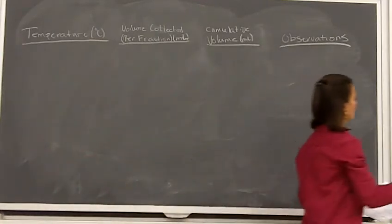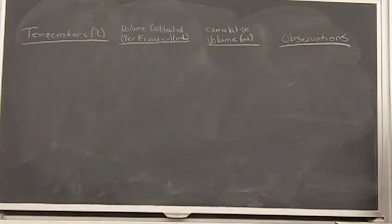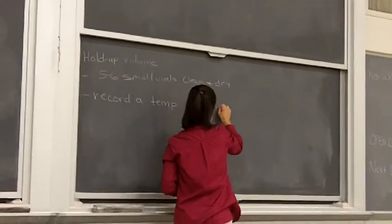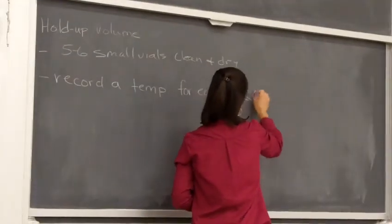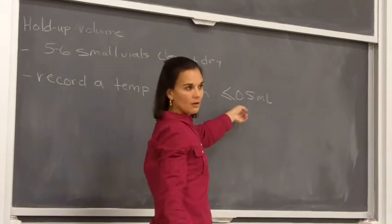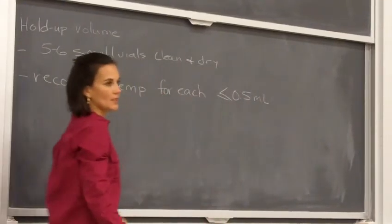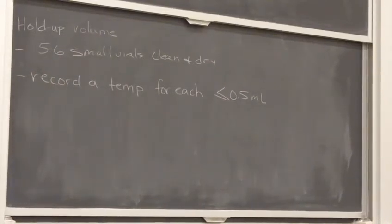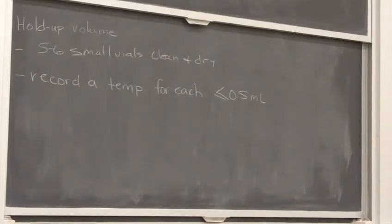You want to be recording a temperature for, at the very most, each half a milliliter of volume that you collect. So either half a milliliter or even smaller volume that you collect, you want to be recording a temperature, okay? And so what that's going to look like is, say we've got this table going. So we've got all these temperatures recorded and the volumes that go with it.